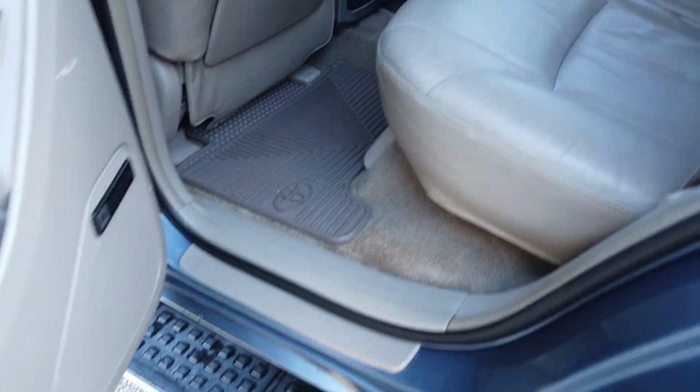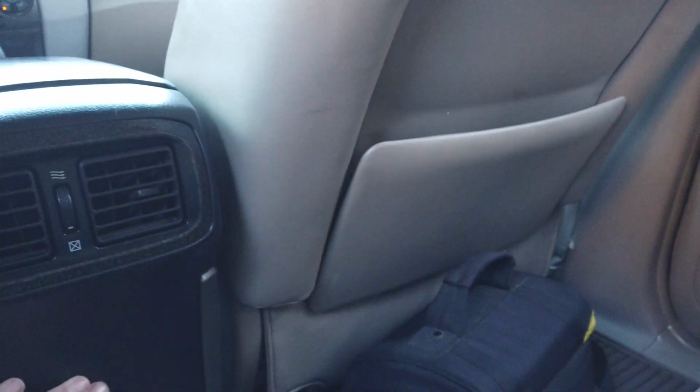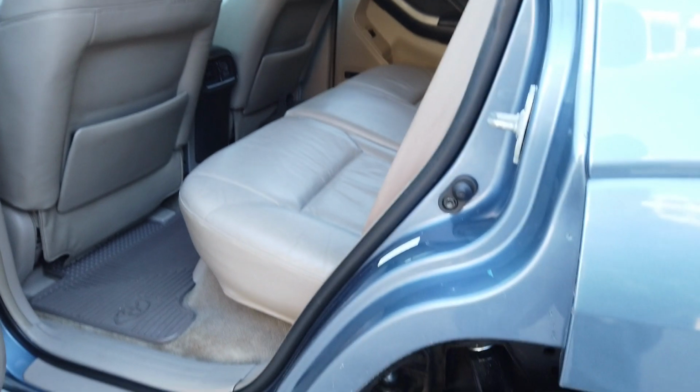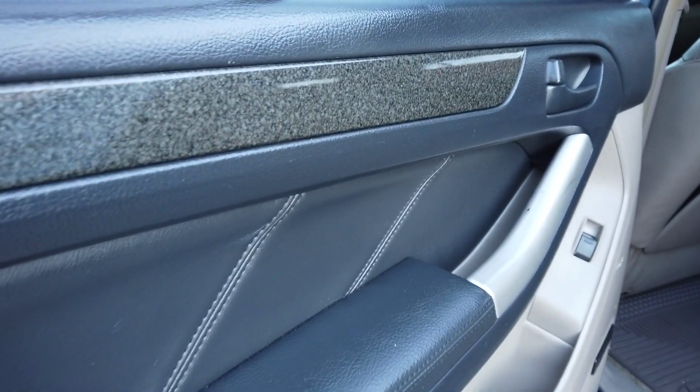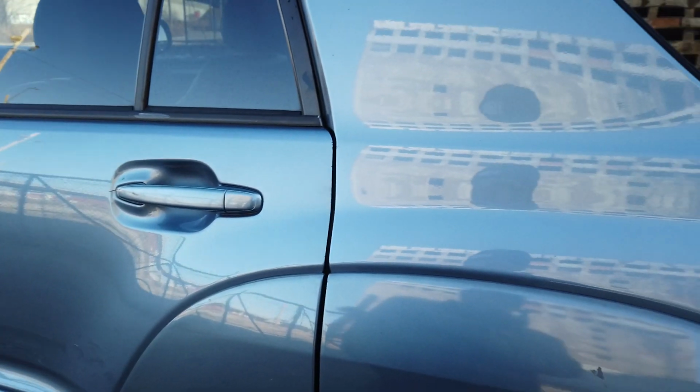Take a look at this back seat. Not a lot going on. All season mats still in there. You've got the HVAC controls in the rear, and that's pretty much it. The center seat jumps down here. You got cup holders that pop out if you need them. Nothing too fancy, but no rips or tears in the leather. Has this nice speckled granite type trim all throughout it. Super common in these, I guess.